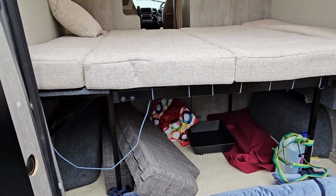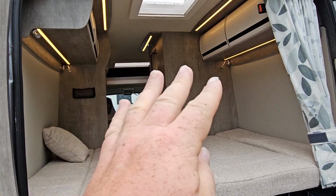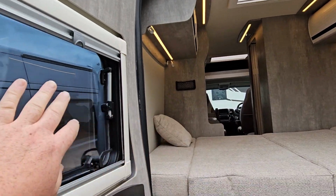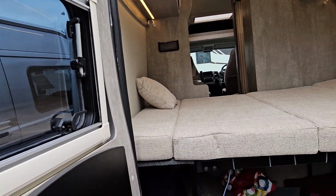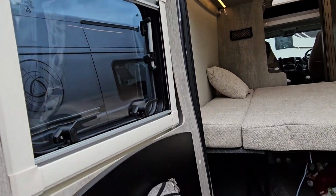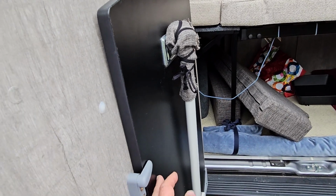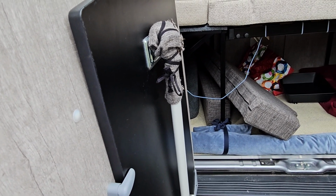So we've got a large transverse fixed bed, high level cupboards on both sides, opening skylight, opening windows with blinds and fly screens, lots of clever little storage pockets added around. That's your front table, which unlike European van conversions you can remove, and it's got storage space, or you can leave it permanently up at the front.